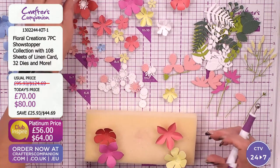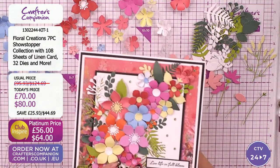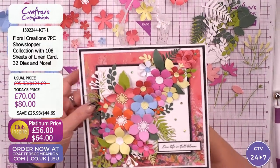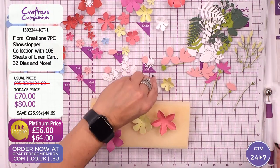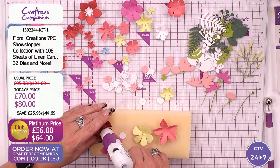And don't be afraid as well to add your colour. I know I've only cut white and pink out in there, but if I show you my original project, I've used blues, yellows, all sorts of different colours, pinks, reds, into the centre, because I think it just adds a little bit of interest. So just continue to add your stamens into the centre, and I'm going to add big ones into the big ones, if that makes sense.